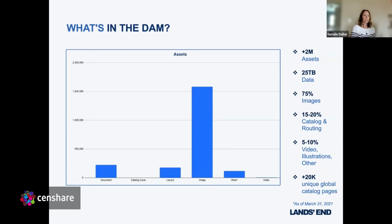Of these assets, 75% are images, about 15 to 20% are catalog or catalog related, and also other documents that are being routed in our DAM. So PDPs are one thing that we route in addition to catalog pages, and PDPs are product description pages. And then 5 to 10% of the remaining assets are videos, illustrations, and some miscellaneous other. We are also managing over 20,000 unique global catalog pages.